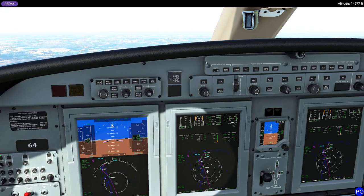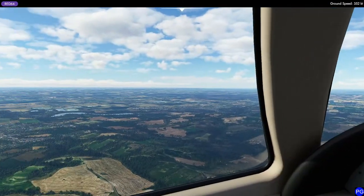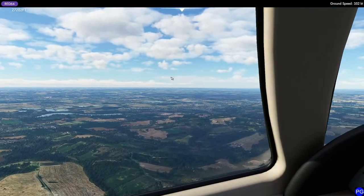Now we're going to hold it right on the cusp of going too fast. There we go. Perfect. So I've never been to this part of France.